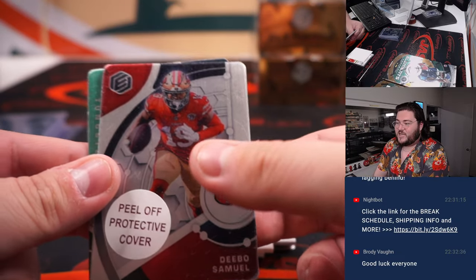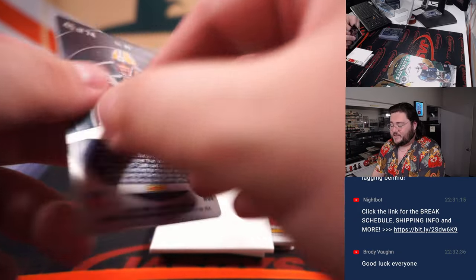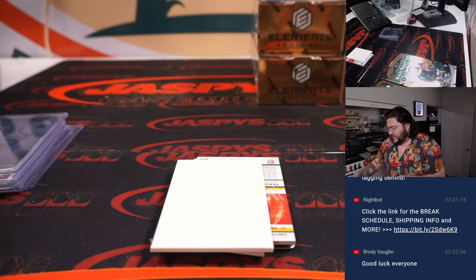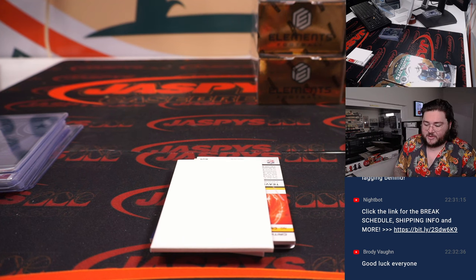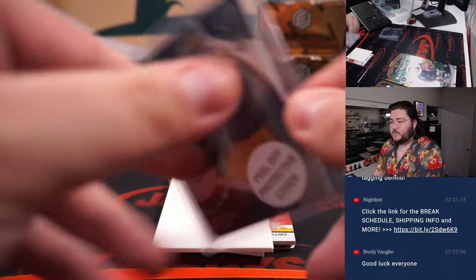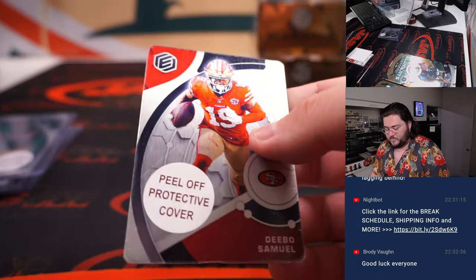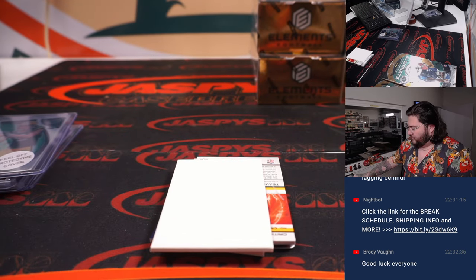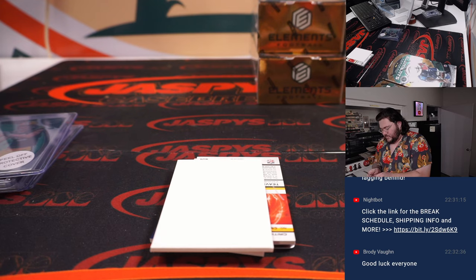Another one for Victor, a Debo Samuel medal, and a Christian Watson. That's a nice rookie green, 45 of 74, little color match there. Victor, once again with the Niners. Green Bay Packers, though, that's going to go to Kyle D. 45 of 74 on the tungsten, the Debo as well, 140 out of 199.